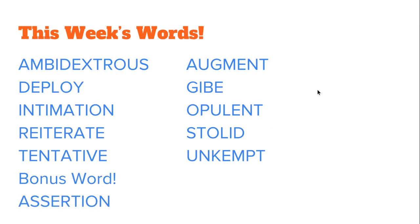This week's words, we have ambidextrous, augment, deploy, gibe, intimation, opulent, reiterate, stolid, tentative, and unkempt. We also have a bonus word. Every so often we're going to have bonus words outside of our usual 10 because these are going to be words that are good for knowing in an academic setting. And this week's academic word is assertion.